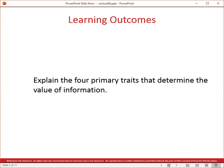The 4 primary traits that help determine the value of information are information type, transactional or analytical, the timeliness of the information, quality, and the information governance.